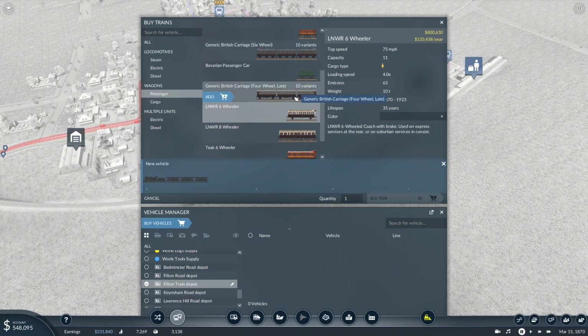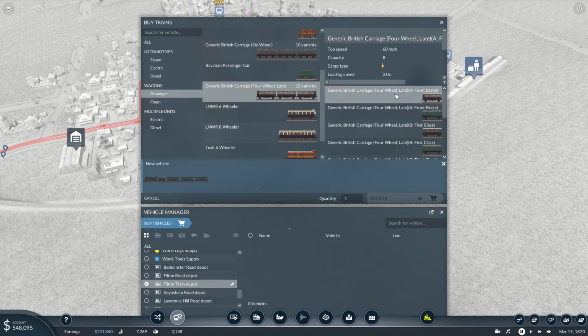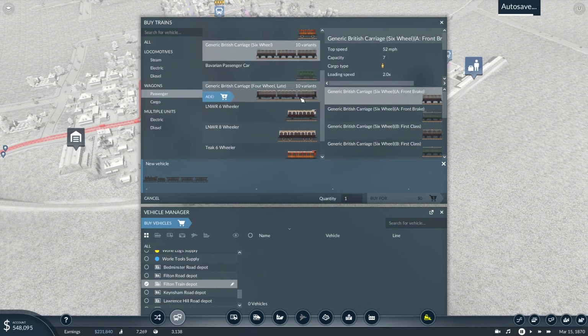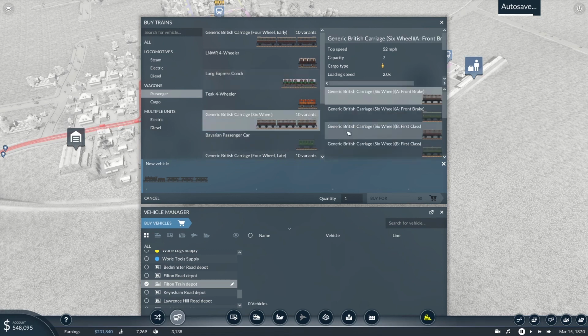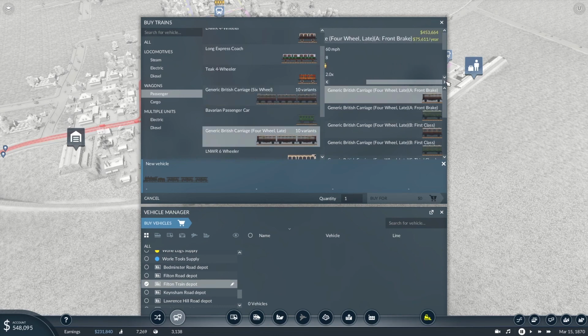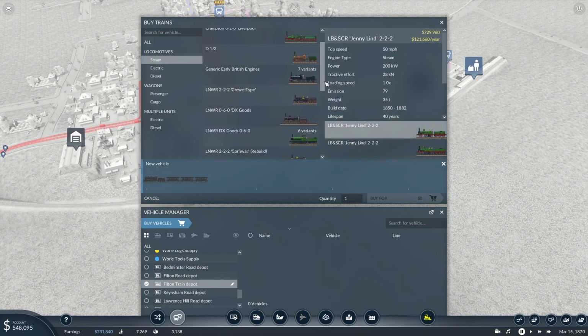Did vehicles travel that fast in 1870? You can go 60. I quite like the idea of you guys, actually. Yeah. You carry 8 passengers apiece. There's the long one I put in. That carries 10, you see. It's a bit more expensive per year. We'll use these, I think, for this route to start with. So we've got a 60 miles an hour top speed for our carriages.